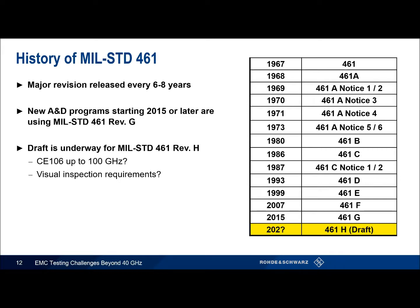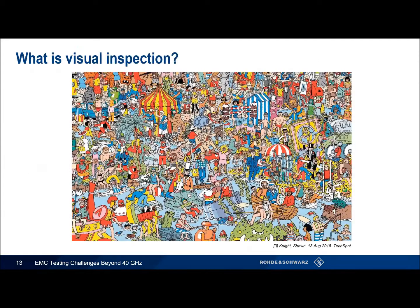One of the things they're looking at building into this, not only the higher frequency component, but also doing what's called visual inspection requirements. And so if you're not too familiar with visual inspection or automated visual inspection at that, I wanted to quickly introduce what this is all about so we all have an idea of what's coming. So just trying to have a little bit of fun with it here as I introduce the concepts.